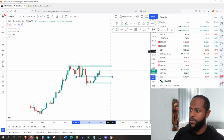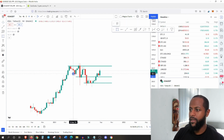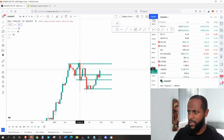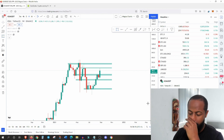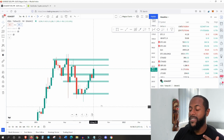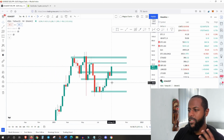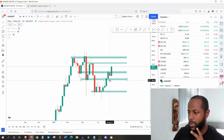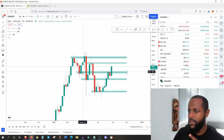Let's make that a bit smaller. And then another clear low right here. And just above that, actually, let's mark out this level. So I hope this is looking as easy as it is to draw them out, because it is quite simple to mark out these key levels. So what we can see right now is it's just gone past a support that turned into resistance right here.